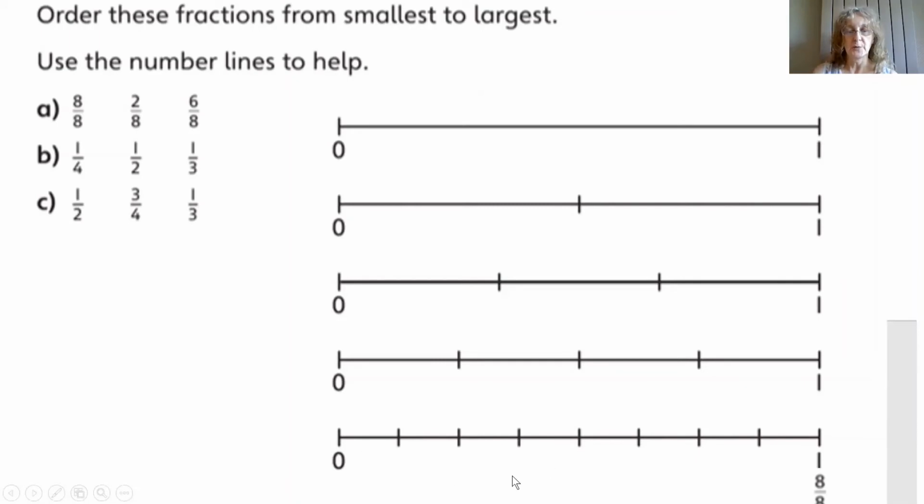So let's have a look where 2 eighths is. And there we can see 2 eighths, and then we can see where 6 eighths is. So we know now that the smallest number would be 2 eighths. The next one would be 6 eighths, and it would get larger to 8 eighths. So that is what it would look like. So we know that this is smaller than, and that's because my numerator has got larger. Can we see the numerator's got larger? The denominator has stayed the same. So that's why that works.